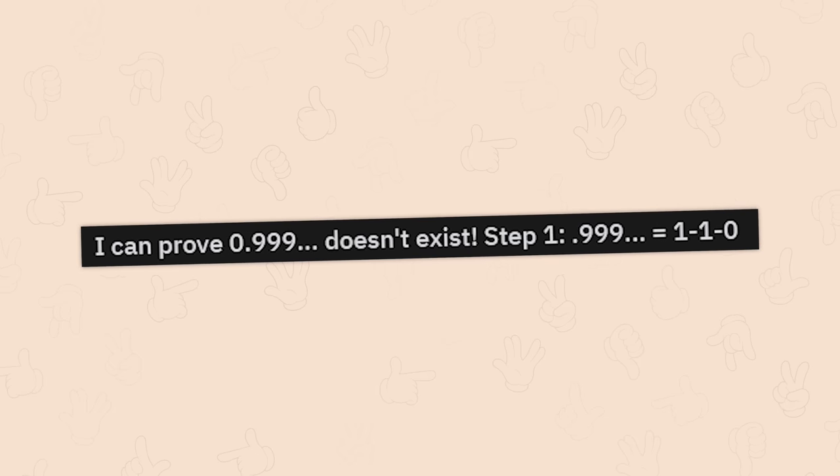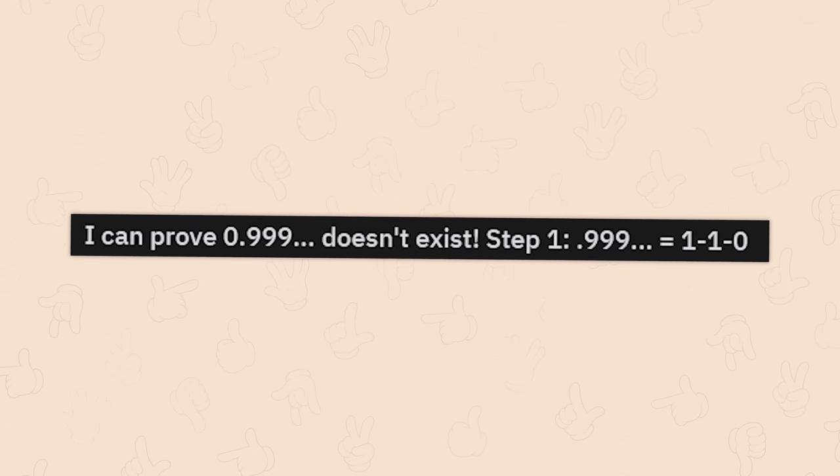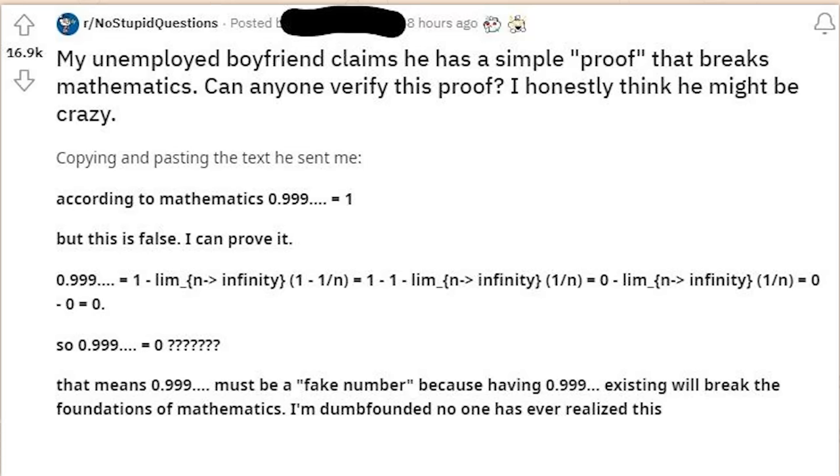I can prove 0.999 doesn't exist. Step 1, 0.999 equals 1 minus 1 minus 0? Huh? What? My unemployed boyfriend claims he has a simple proof that breaks mathematics. I did see this. Can anyone verify this proof? I honestly think he might be crazy. Copying and pasting the text he sent me.